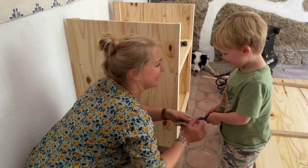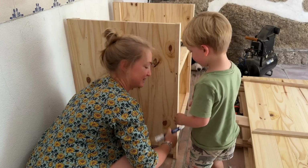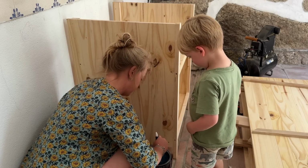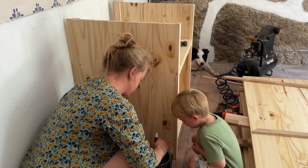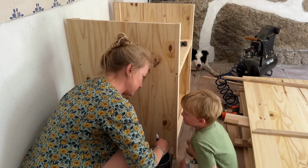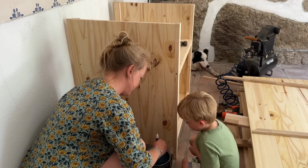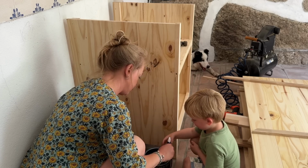Such a good boy. Now I can paint. Okay, wait. Let Mummy mix it a bit. Still needs a good mix, this does. I can smell it. Can you smell it? What does it smell like? Smells like blue. Okay, hang on. Let Mummy get most of the paint off.